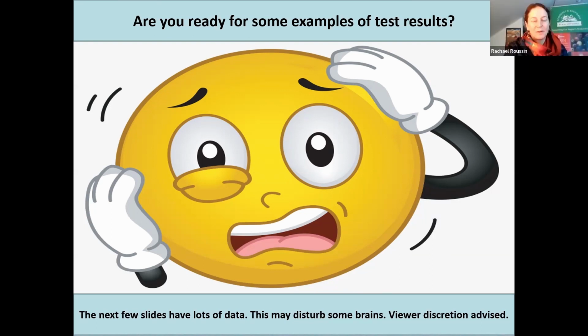Okay, well, I really appreciate this slide that you're showing us right now. I feel like we are ready for the data crunch. I know it's something that we get a lot of questions from growers about how to analyze soil test results. And it's very challenging. So we look forward to your interpretation of how to look at our soil test results.